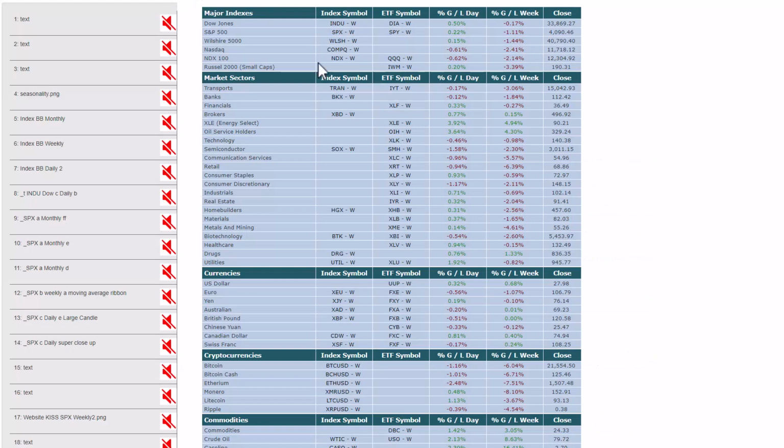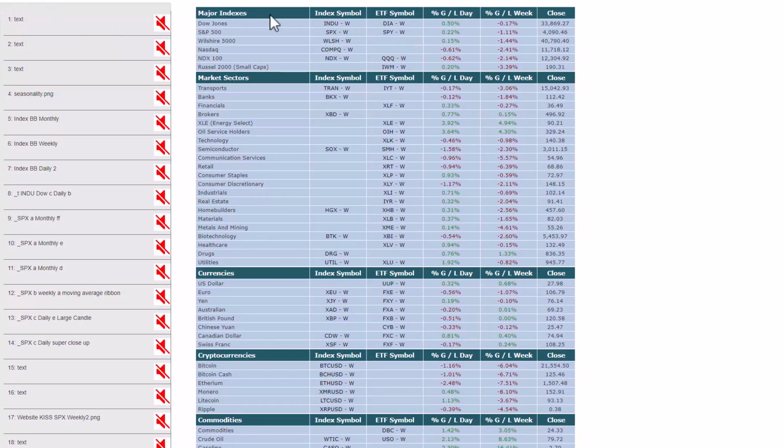Next, let's move on and take a look at what performed last week. This shows you the index sector table, what transpired last week. You can see again, the market lost last week, with the small caps down the most and the Dow down the least. S&P down about 1.1%, Nasdaq about 2.5%.